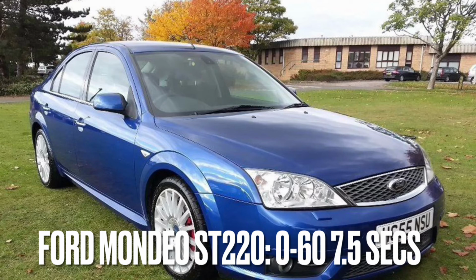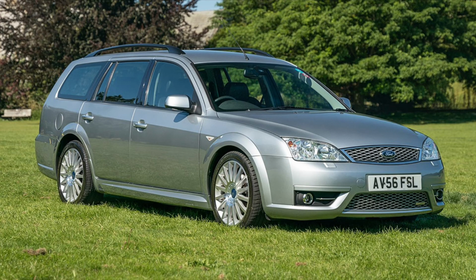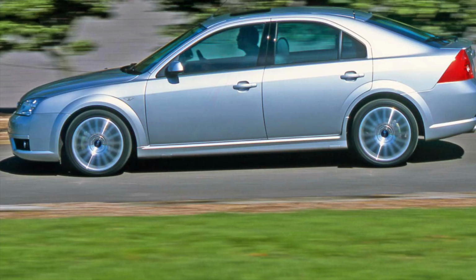And hang on a minute, what's that? Is that a Mondeo? It is a Mondeo, specifically the ST220, one of the most legendary sleeper cars of all time. This is just over 220 brake horsepower, and it goes a bit faster than the Ferrari. A lot faster, because the Ferrari gets 0-60 in 9.8 seconds. This gets a lot quicker.